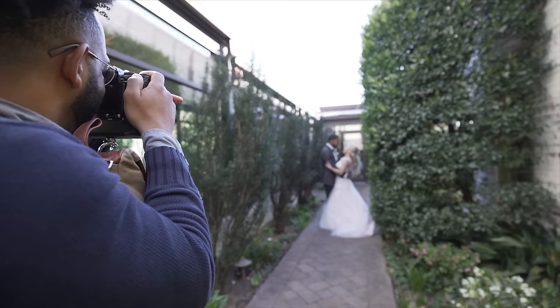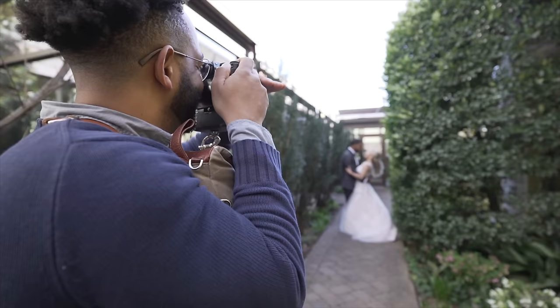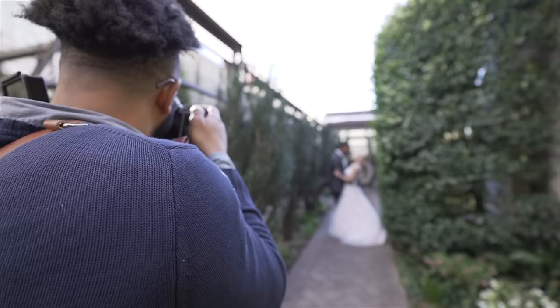For this, I'm gonna use my 56 f1.2. You see here I'm taking multiple shots. My hand over the lens is because I don't have the lens hood and I'm just being lazy. I was getting glare in the photos. And if you know the 56 f1.2, the lens flare in it looks actually really bad. Here's the final shot I got from the Brenizer. And keep in mind, because it's multiple shots, I can crop it however I want to.